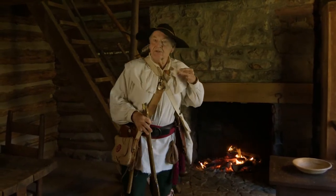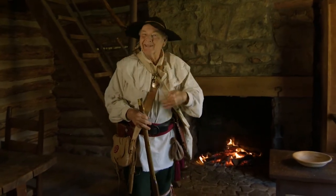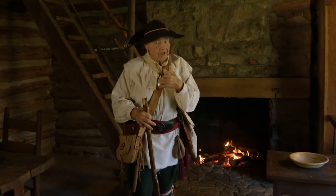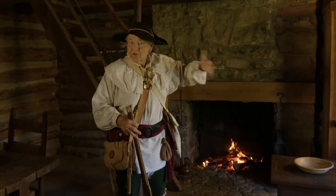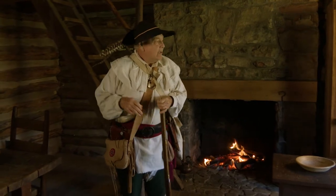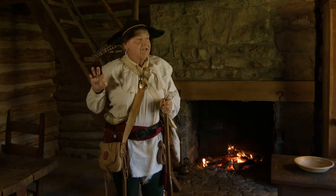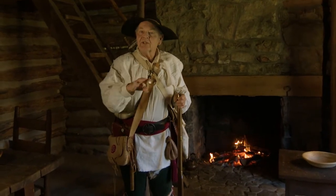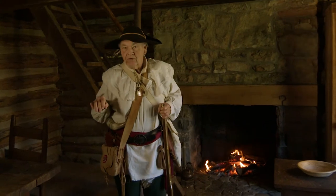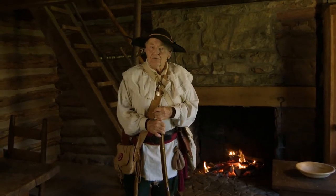The answer is very simple. The men who come into the fort are called militia. They're not rangers like we are. They're regular farmers, and some of them live in the small towns or are tradesmen. They serve as soldiers. Any man between the age of 16 and 60 was required by Pennsylvania law to serve in the militia out here on the frontier. So that's where we would get our soldiers.